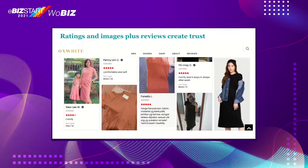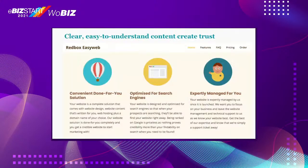Another thing is that you can also create a lot of trust if you have ratings, plus images, plus reviews. So I took this from the Oxwhite website. I'm sure many of you know this Malaysian brand. They are very clever in the sense that they encourage their buyers to post photos of the clothes they've bought from Oxwhite and put up not only the ratings, but their reviews. And a lot of times we really love looking at photos, right? So photos really help us become more credible in the eyes of our prospects.